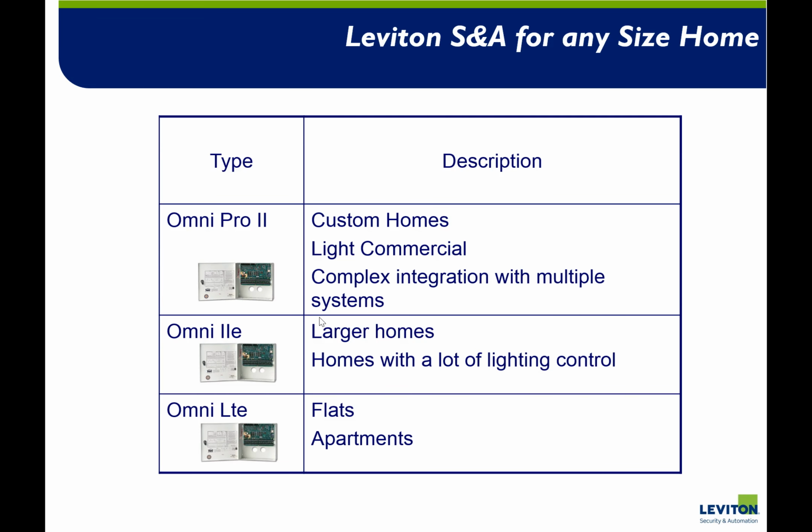So I'm going to dive in now and focus straight in on the hardware on the main Leviton Security and Automation controller. There are actually 3 controllers to fit any size project. Starting at the top, there's the Omni Pro 2, which is the biggest controller that's got the most capabilities. All 3 controllers actually are all the same hardware.